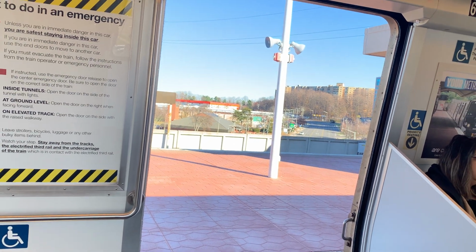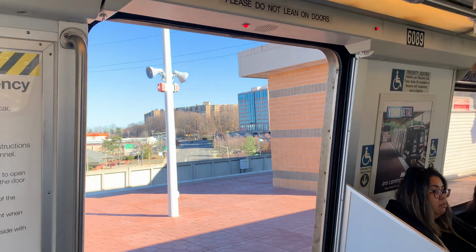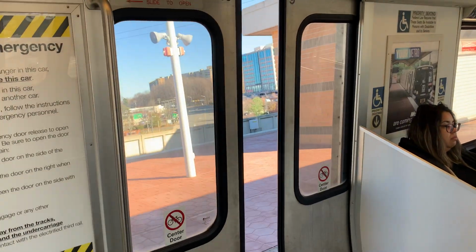When boarding, please move to the center of the car. Step back to allow the doors to close.